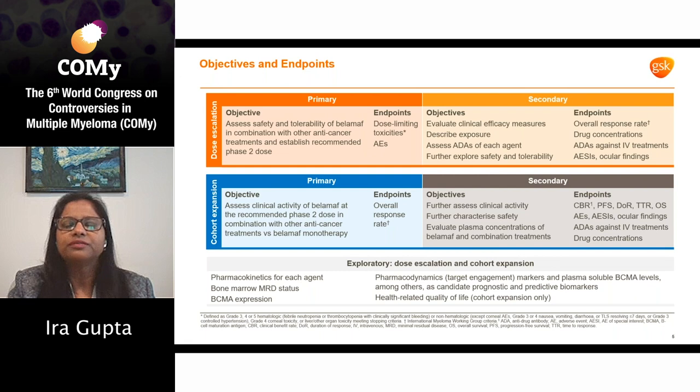The primary objective of the cohort expansion phase is to assess the clinical activity of belamaf at the recommended phase two dose in combination with other anti-cancer treatments versus belamaf monotherapy. This will be evaluated via the overall response rate.